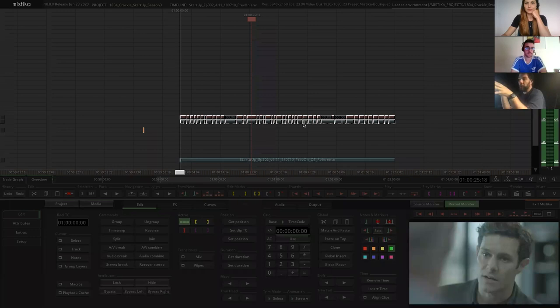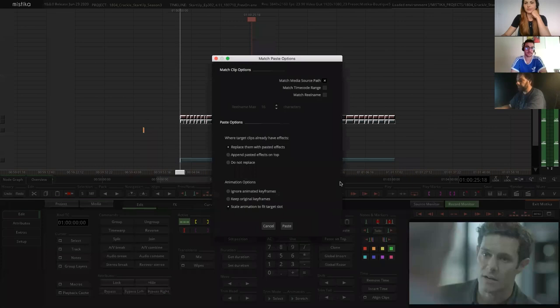Click match and paste. And then it's going to give you a few options. The options that we're going to want for sure: match media source path. That might be helpful if you have the same media in two different places and you want to make sure that it only takes from the same place. That can be useful. But of course, we want to match timecode range and we want to match reel name, which are the elements that it's going to use to grab it.